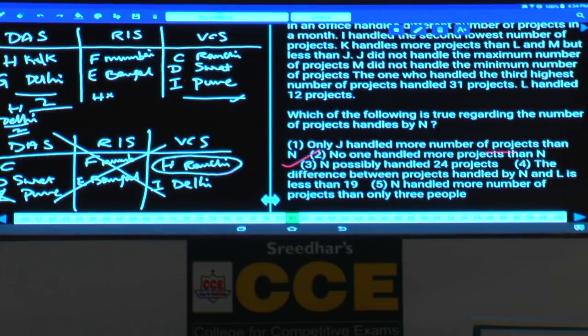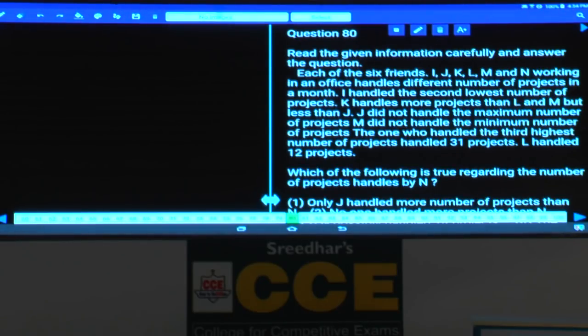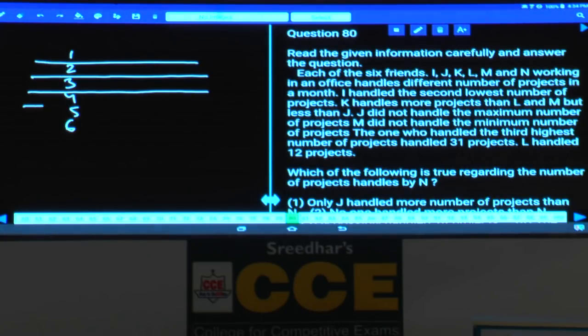Now question numbers 80 to 82. It is based on a different set of 3 questions. Each of the 6 friends. How many friends are there? 6 friends: I, J, K, L, M, N. Now these 6 persons are being compared in the number of projects they are handling.